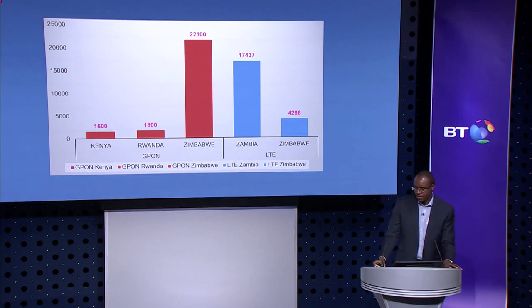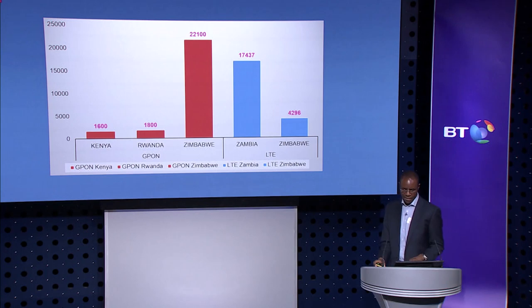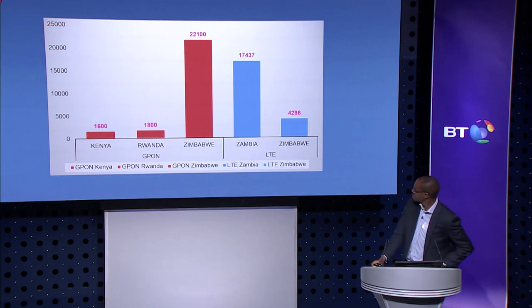Zambia, we're starting on the LTE. We have not enabled V6 at the moment. So it's actually a work in progress. We're just working with that. So we're going to expect a lot of V6 usage from Zambia as well.